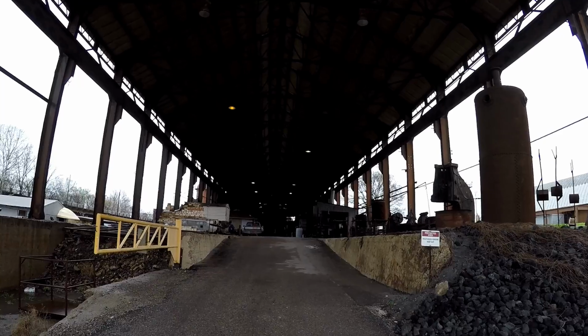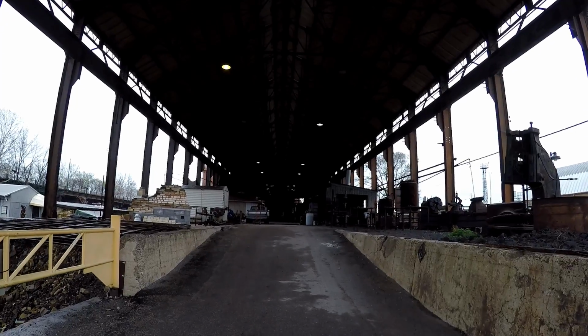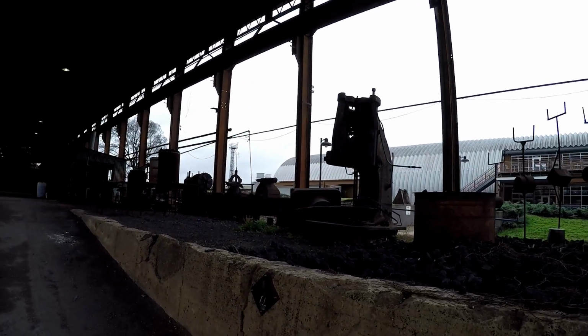This is going into casting shed number 2, where they actually still use this for business, and they have metal art classes here and all kind of cool things going on in this place right here. But definitely wanted to get up here and see some of the equipment.